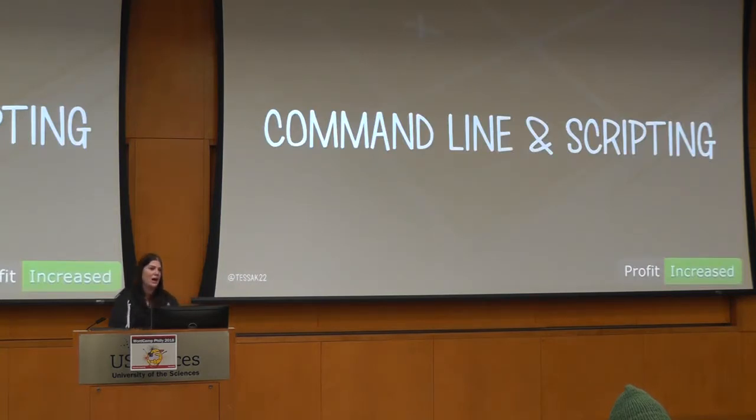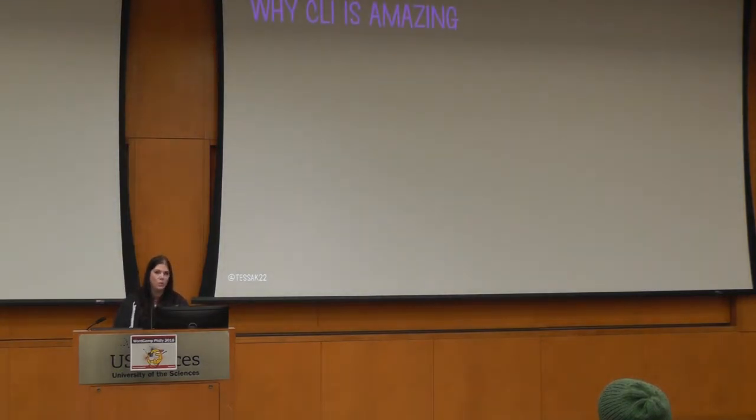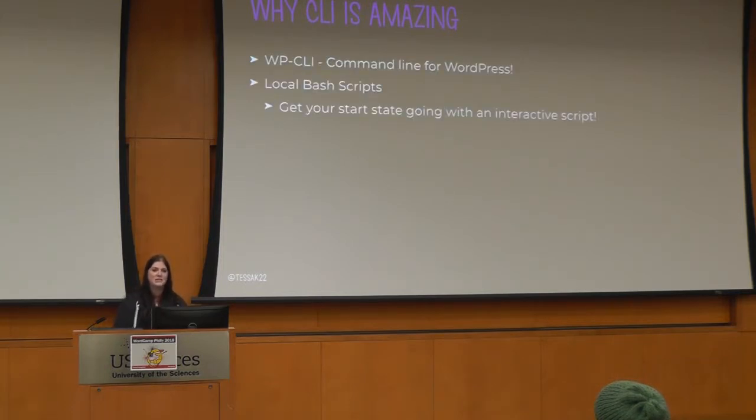Command line and scripting. I avoided this for as long as I possibly could because it scared the hell out of me. And I don't really know why, because it's pretty black and white. There's really no way to screw it up. It's either it works or it doesn't work. And for some reason, it was something that was scary to me. I thought once I figured out command line, I'd be this almighty, powerful hacker, and it was going to be hard to get to that point. But it's not, and command line is awesome. And WordPress has what's called WP-CLI, so it is a command line that is built specifically for WordPress. So you can do a lot of really awesome things with it.